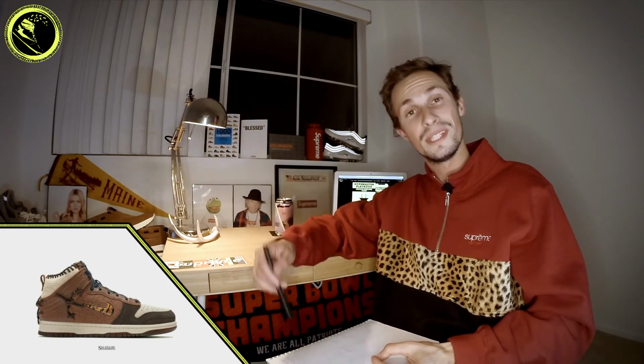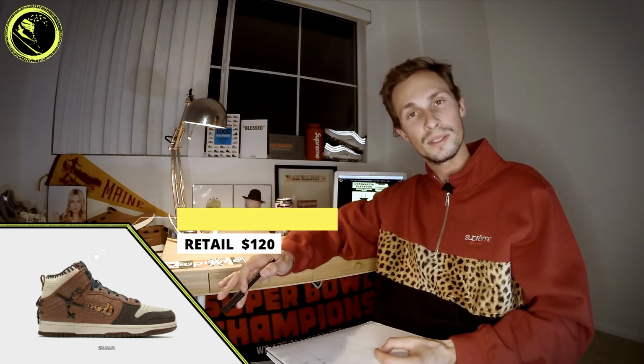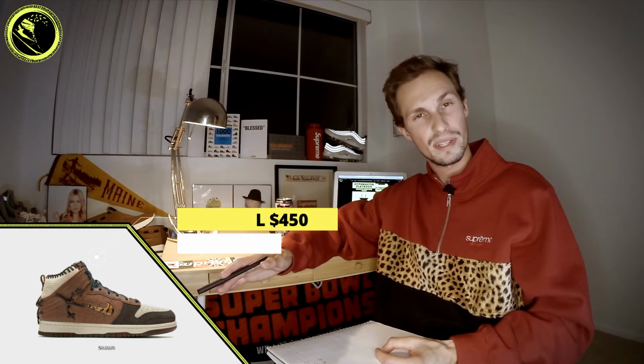Next up, for a shoe I'm particularly psyched on, we have the Bodega Nike Dunk High, given the moniker Legend. Now, these will be hitting December 28th on the Bodega site and December 30th on the Nike Sneakers app. Retail will be $120. We're thinking resale will climb all the way up to around $450 to $475.